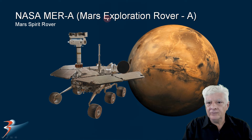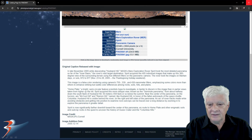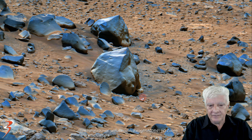Let's have a look at the anomalies photographed by the Spirit rover. This panoramic photograph was taken in November 2005 on sols 672 to 677, specifically from 23 to 28 November 2005. There's the panoramic photograph. Let's zoom in on the items located there to the left. Check these. Let's go closer on this one.